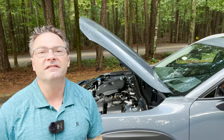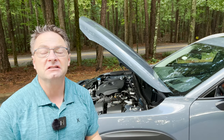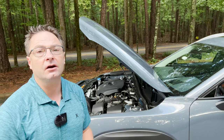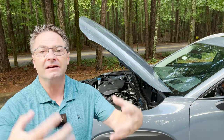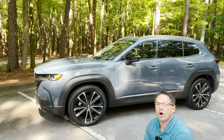Zoom, zoom, zoom. Believe me, I regret it. I had to use the tagline. Who wouldn't? But anyway, it's matched with a 6-speed automatic transmission. You can also pop that gear over into manual mode, and you can use paddle shifters to simulate a more involved drive. This one right here comes equipped standard with i-Activ all-wheel drive.